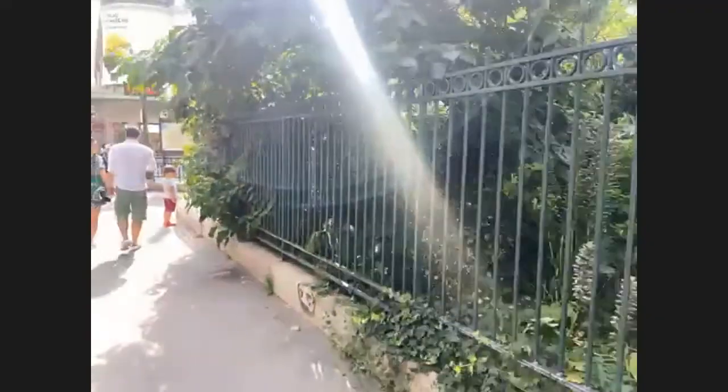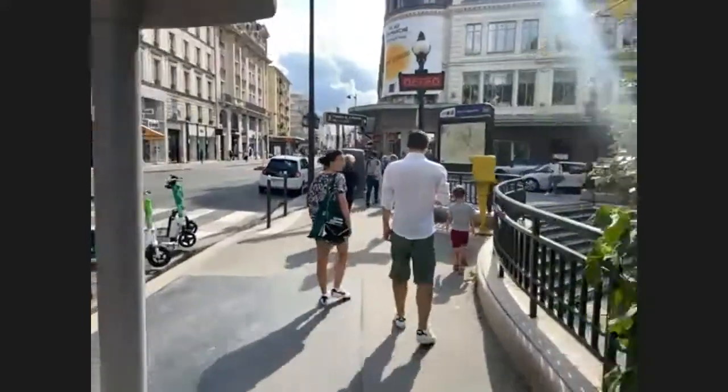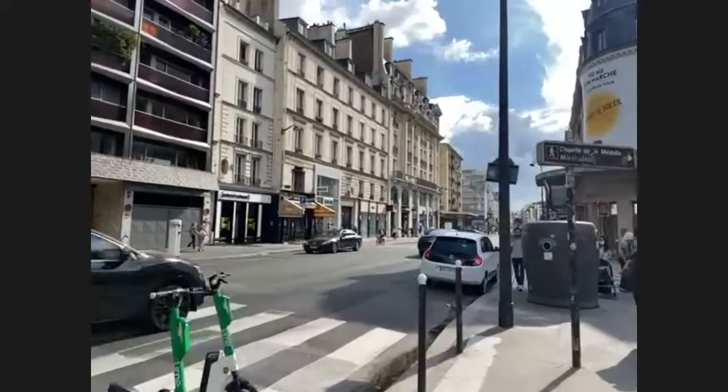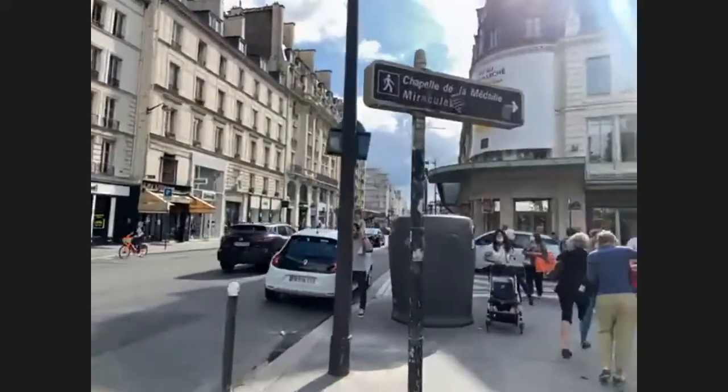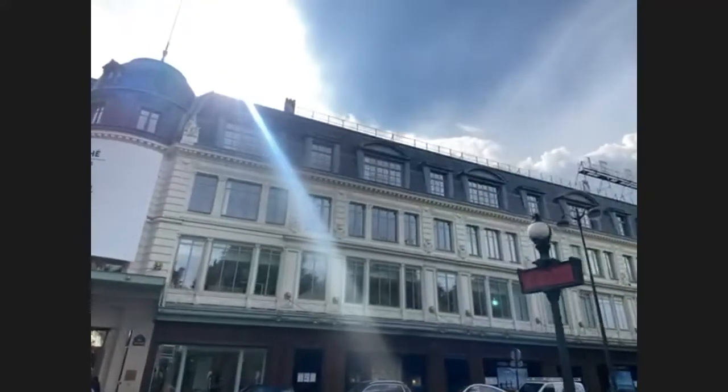But it is kind of a hidden church. It does not have that grand, beautiful facade. I tried to find out why they built this more modern building in front of it, but I couldn't find any information on it.